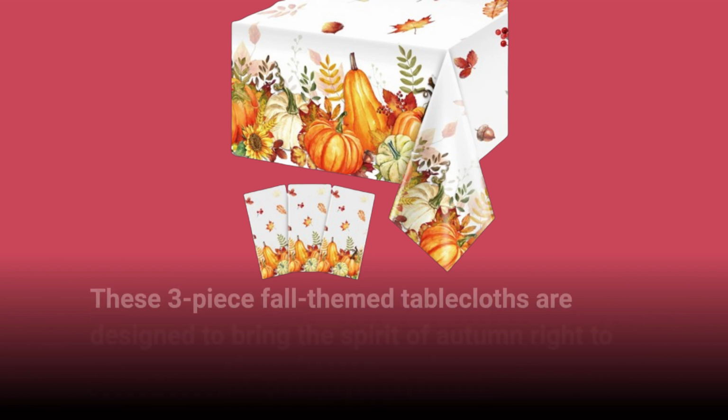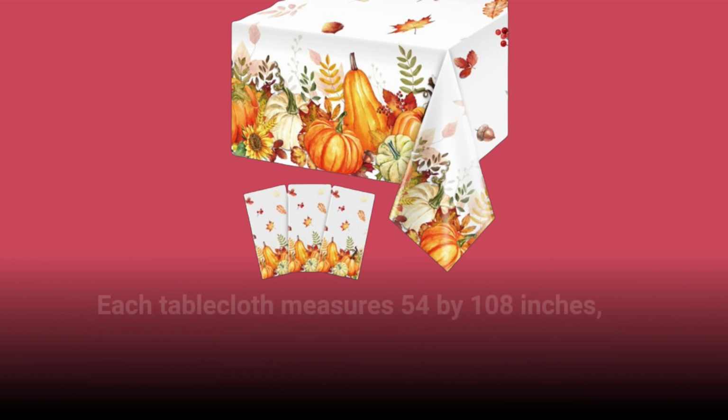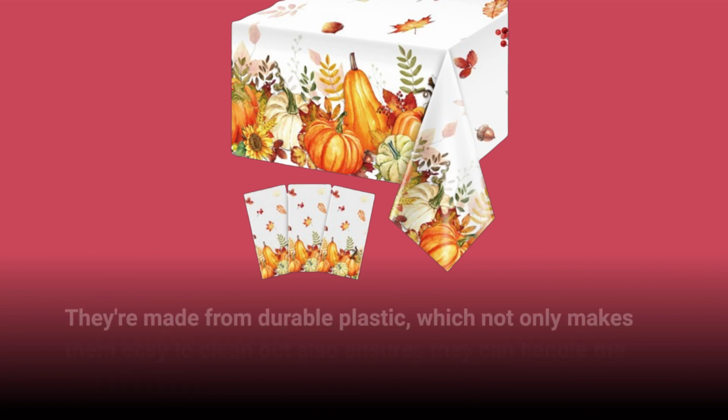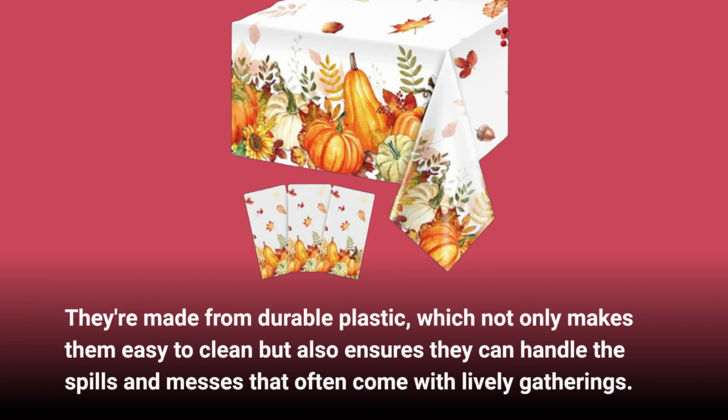These three-piece fall-themed tablecloths are designed to bring the spirit of autumn right to your dining table. Each tablecloth measures 54 by 108 inches, ensuring they fit most standard dining tables perfectly. They're made from durable plastic, which not only makes them easy to clean but also ensures they can handle the spills and messes that often come with lively gatherings.